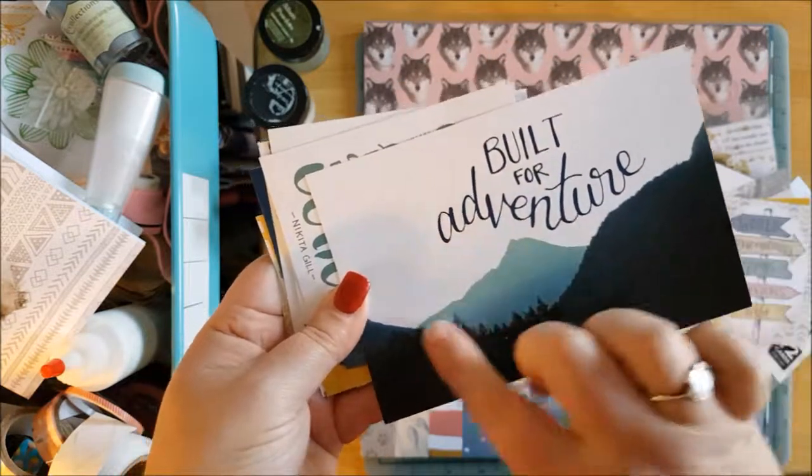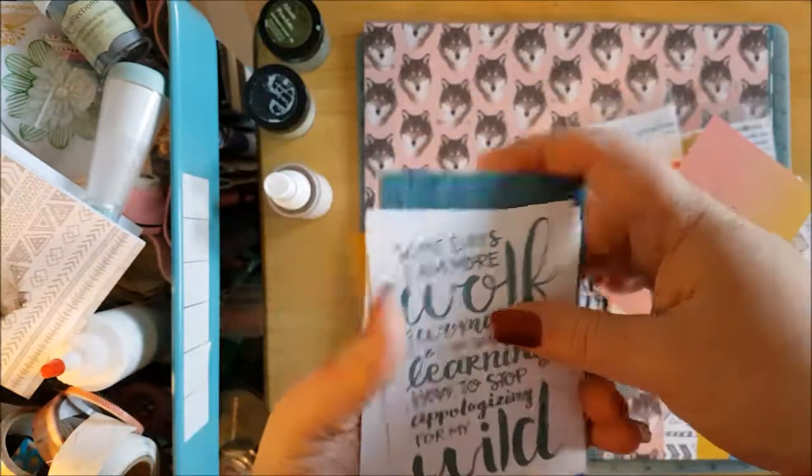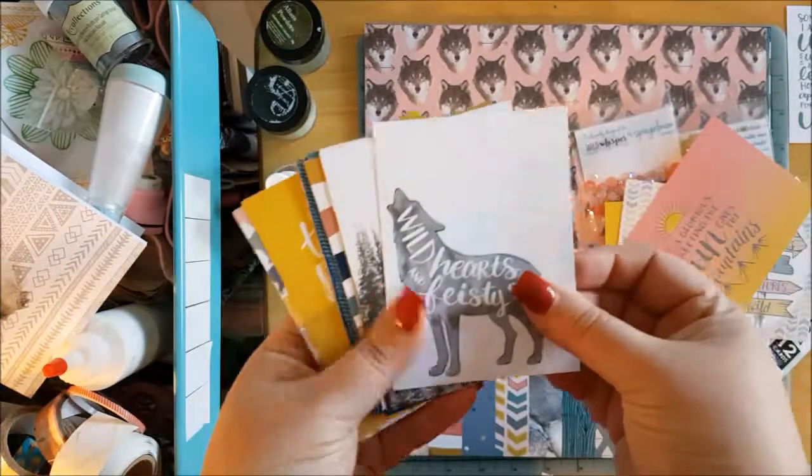And then this is a true photo. And then their small card pack here. So I'm actually going to use this one for my very first project, so I'll put that there.